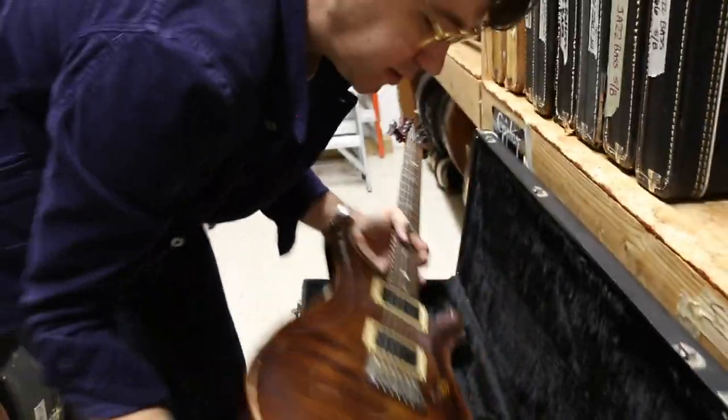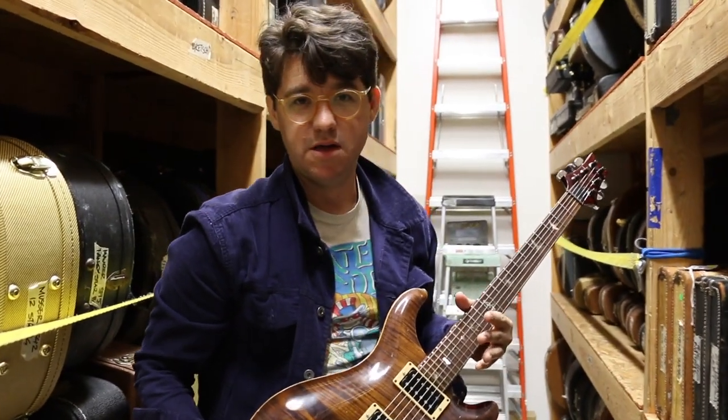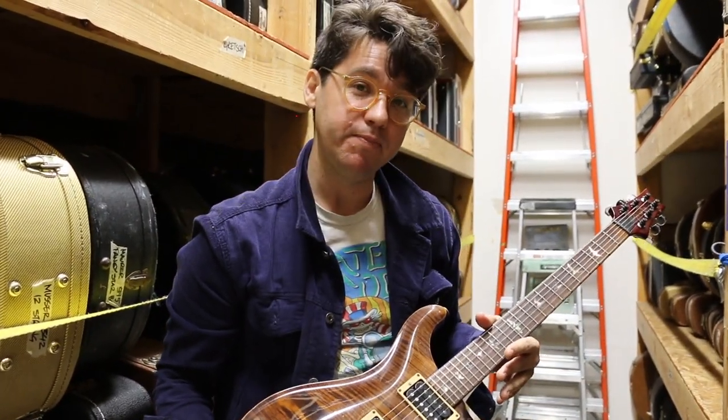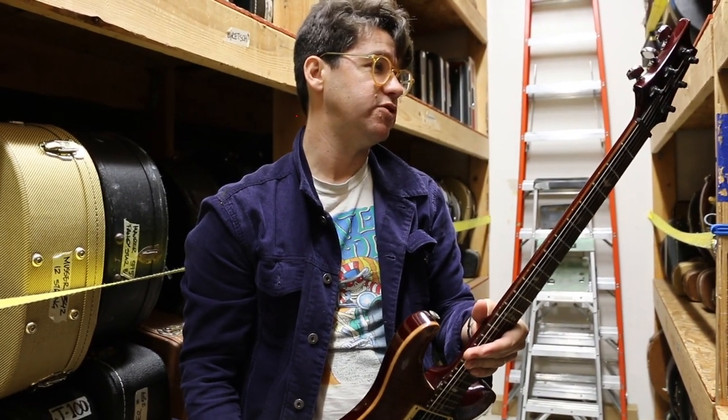So let's pull this bad boy out and kind of give you a rundown of what's going on. So this is a 1992. This is their flagship model. It was brought to NAMM in 1985, so this is just a few years after that. Made in the first factory.